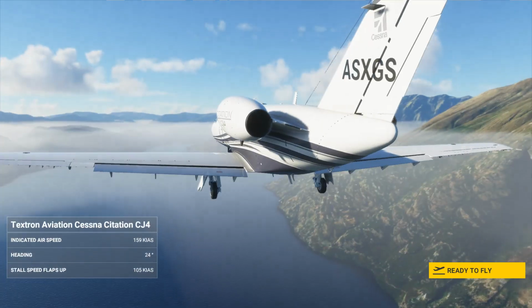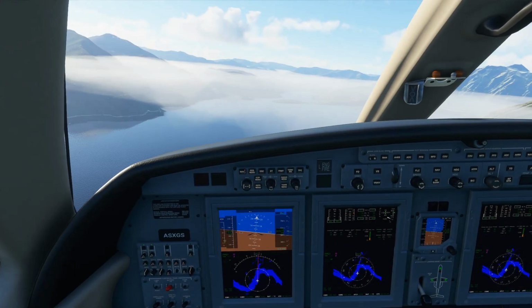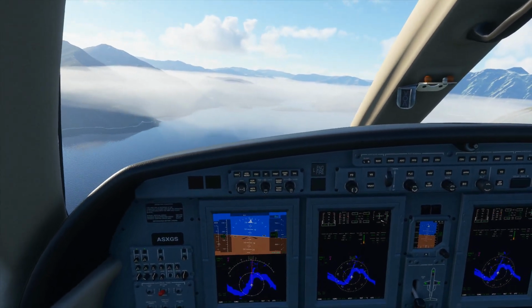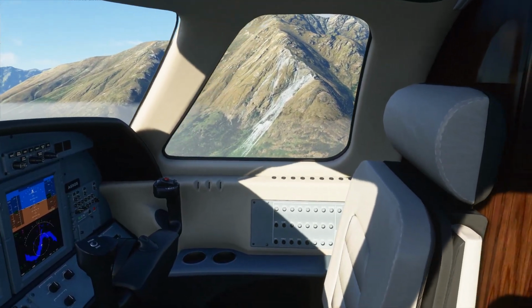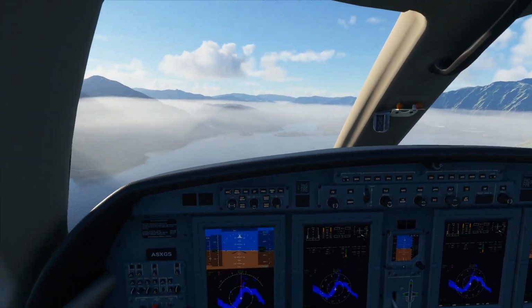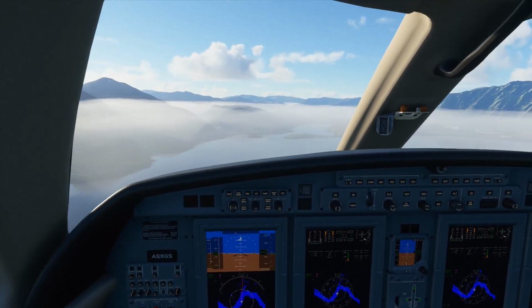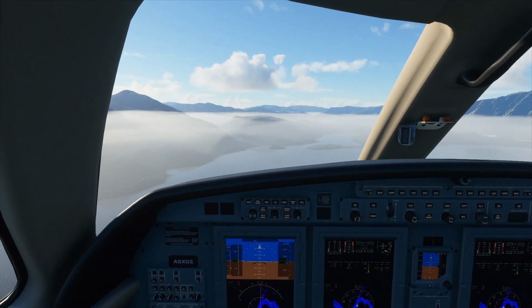But now let's jump into the cockpit of the Citation and begin our approach. So here we are descending down the valley towards Queenstown Airport. As you can see, really spectacular mountainous scenery, pretty much on all sides of the arrival into Queenstown. Anyway, we'll maintain around 180 knots for now and descending around 600 feet a minute.